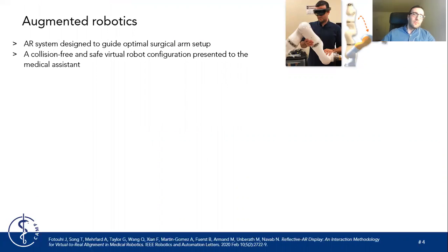As most manual methods are error-prone and induce a steep learning curve, we investigated an augmented reality solution for guidance during robotic setup. Using an optical see-through head-mounted display, setup staff can be interactively guided through joint-by-joint steps to optimally position the robot in an efficient manner.